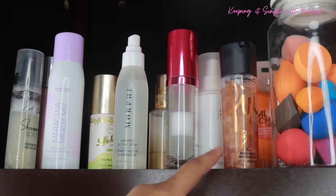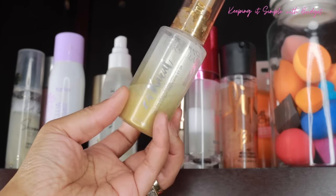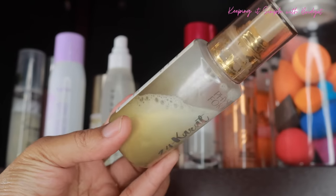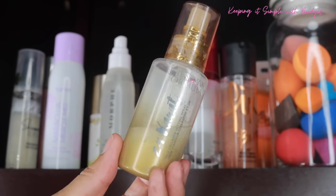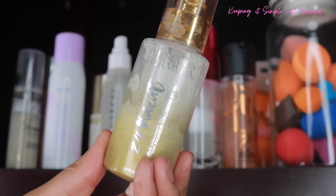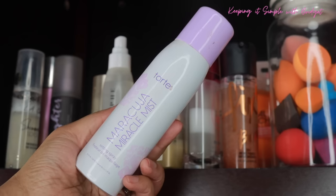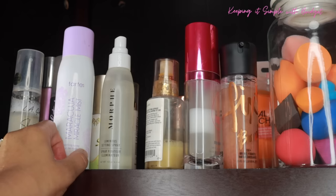That is the business. Or another one that gives that type of look is this Physician's Formula 24 Karat Gold Collagen Setting Spray. If you look at it closely, it too has the little gold things in it. The only thing that I hate about this is the sprayer. It is the worst ever in my collection, and the best ever as far as sprayers is concerned is this Maracuja Tarte. What is this? Maracuja Miracle Mist. Oh, that is so divine. So, so divine.